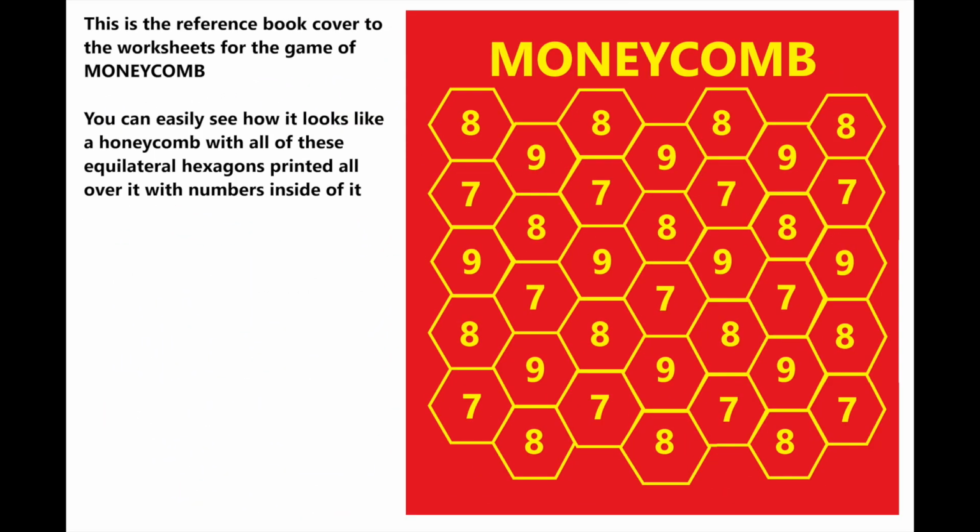This one is Moneycomb. The cover looks a lot like what you'd find in a beehive. The numbers you see on the cover are just some examples of what you'll find in these hexagons. There's all sorts of symbols you can find in them, such as numbers, letters, and shapes. You can only use numbers, or only letters, or only shapes, or you can mix any one of these choices. For instance, numbers with letters, numbers with shapes, letters with shapes, or all three with one each. You can only pick 3 symbols of any of these examples.